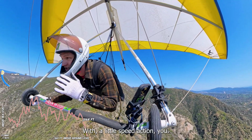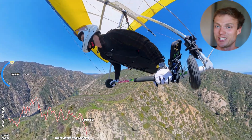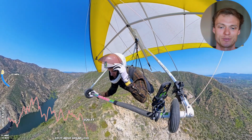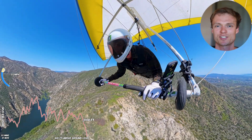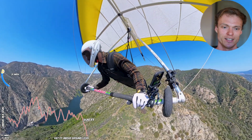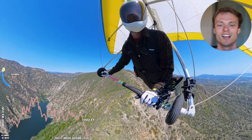Let's do a little speed action here. I really thought this would look cooler on video. It felt really cool. It's kind of close to, I would imagine, a wingsuit type of flight, where I'm doing low-ish terrain passes. I'm not that low to terrain obviously, but doing these low passes near the terrain, and I'm still getting tiny bumps of lift, which is just crazy to me.